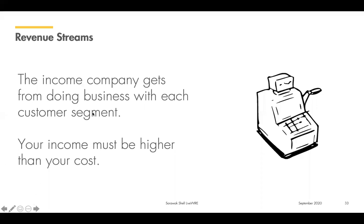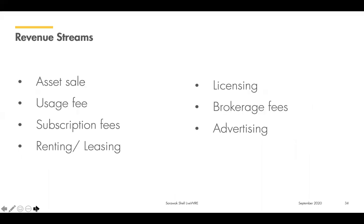So revenue stream, there are many ways that you can generate revenue. At the very basic way is just asset sale. You have a product, somebody buys that product, and you make money from it, right? Number two is usage, right? If people use your services, you can charge, say, by the hour or pay per use, right?